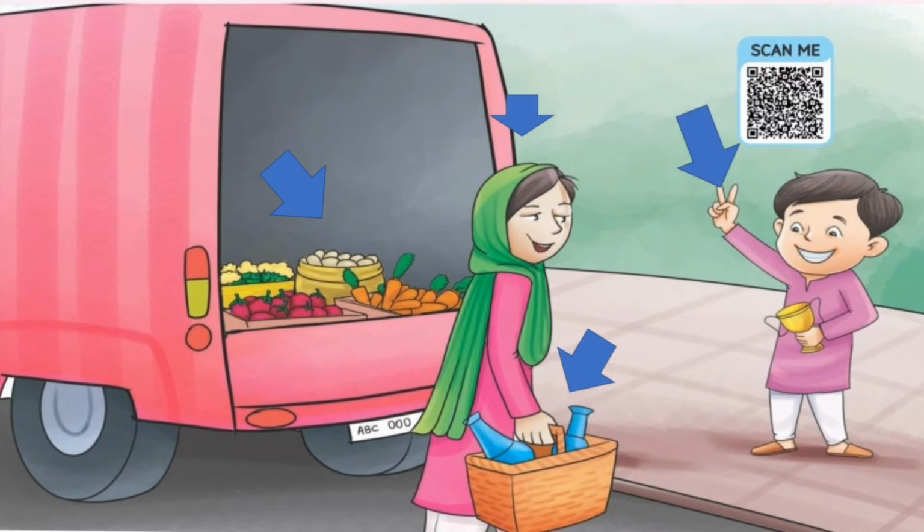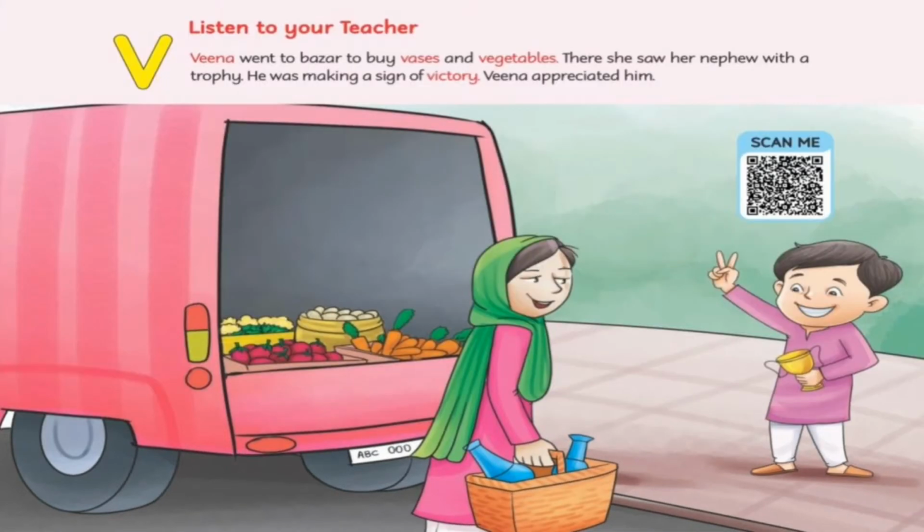Are you ready to listen to a story? Veena went to the bazaar to buy roses and vegetables. There she saw her nephew with a trophy. He was making a sign of victory. Veena appreciated him. Dear kids, Veena got happy when she saw her nephew with a trophy. He got first position in class.